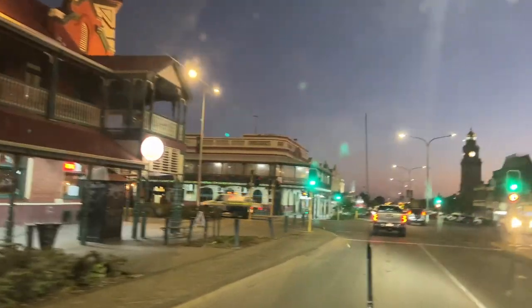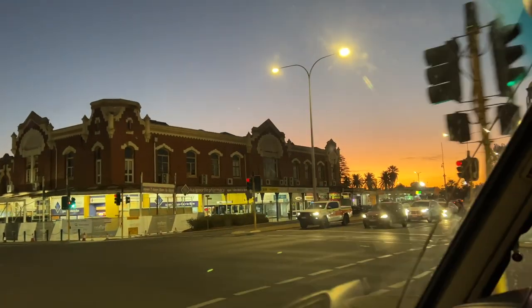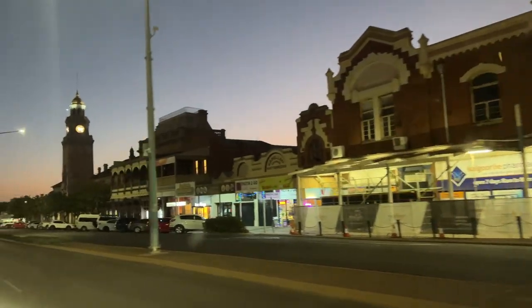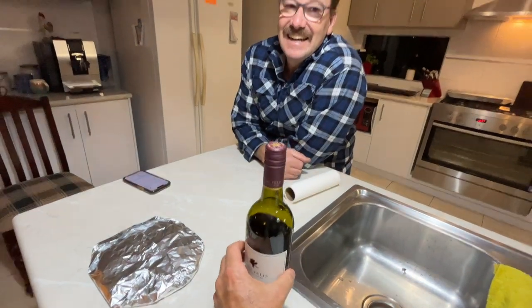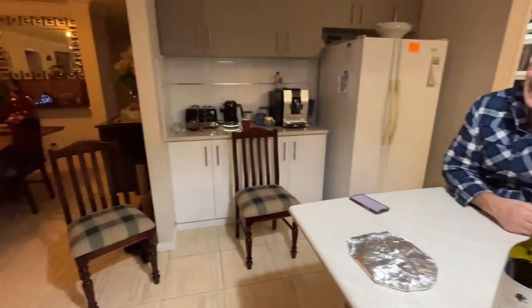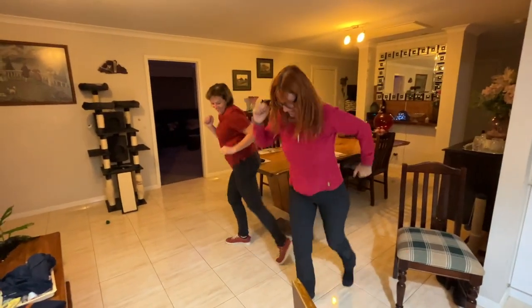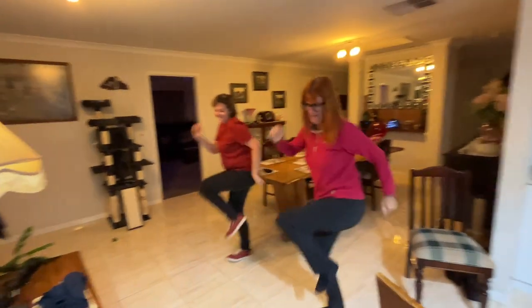The city centre of Kalgoorlie is full of historic buildings and really quite pretty. We had a fun pizza night with Richard and Liz and paid our respects to Tina Turner, who had passed away that day. A few red wines later. Here we go. And look out, we've got Liz and Sue doing the Nut Bush, otherwise known as the nut bush.